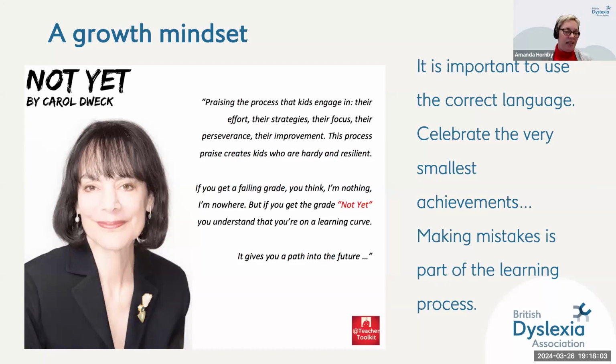And if you've ever listened to Carol Dweck or read a book, she talks about this fixed mindset and growth mindset, and the power of not yet. So if you don't know something, it's not because you don't know it, it's because you don't know it yet, or it's not completely automatic yet. Okay. And the more you try and practice, I never used to say practice makes perfect. Practice makes progress. And the more that you progress, the more that you can achieve.